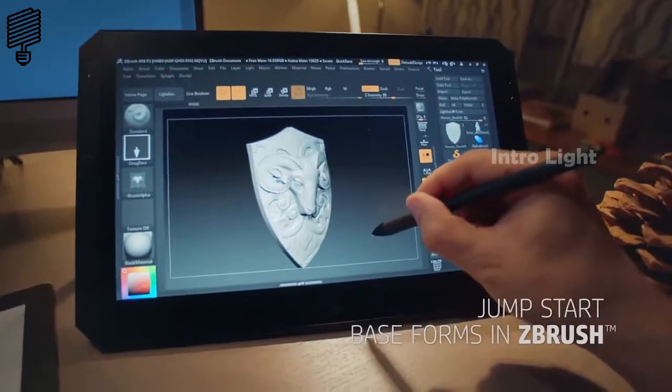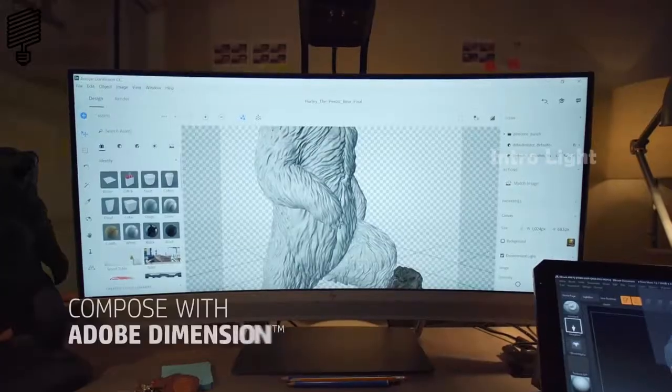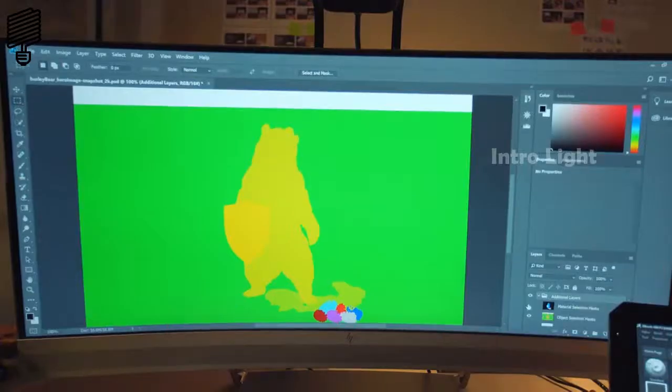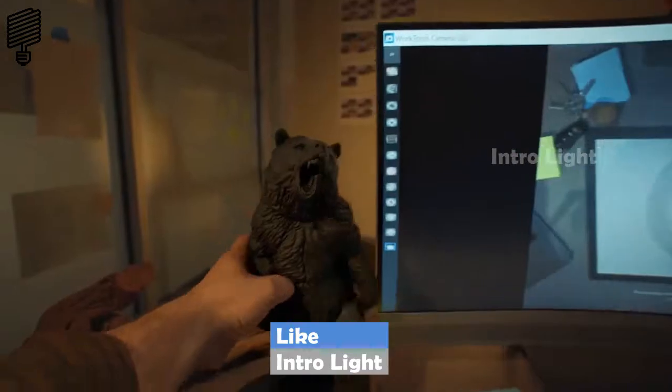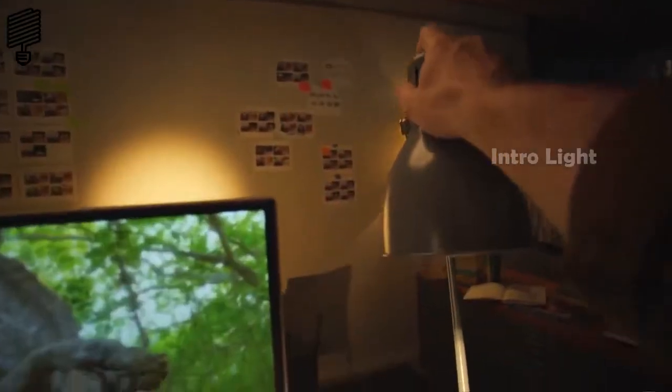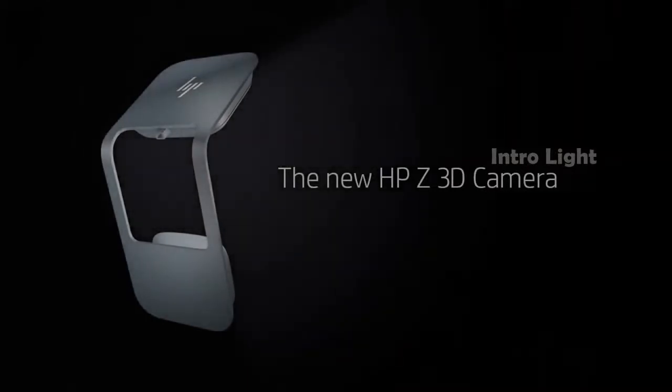Richness, precision, control. We no longer have to start from scratch. 3D design meets 3D capture, and it's all right here in your workspace. You've never worked this way before, because there's never been a way to work like this before.